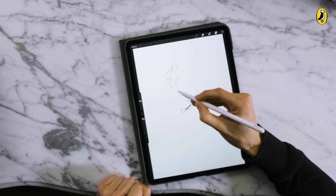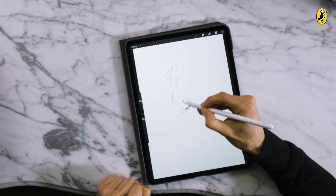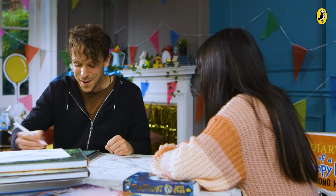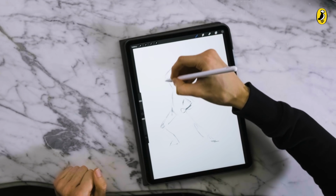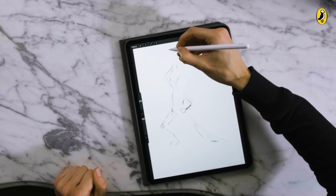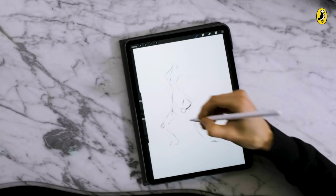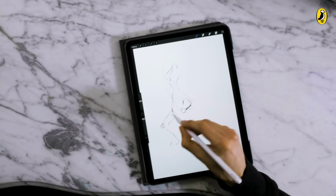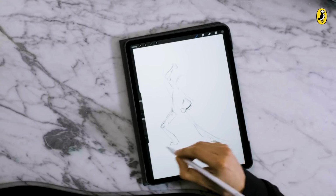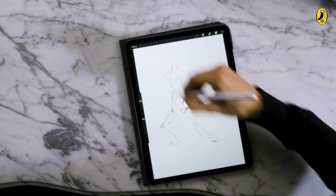But I draw in quite a cartoony style anyway, so I've got used to simplifying things as well. Whenever you're doing lots of movement, you want to think about where the line of movement's coming. Here, we can see that line of movement, that's where all the energy's coming. Then you want to think where the pose is being held. All that tension's going into this leg, so you've got that strong structure. So that's our first rough.